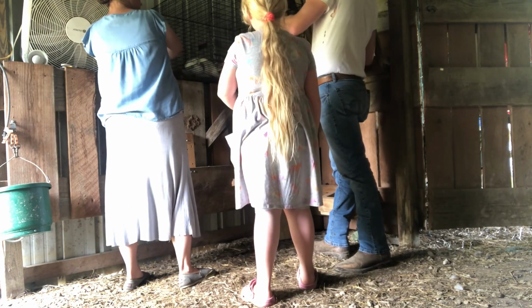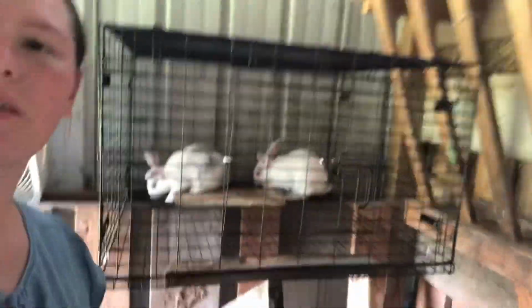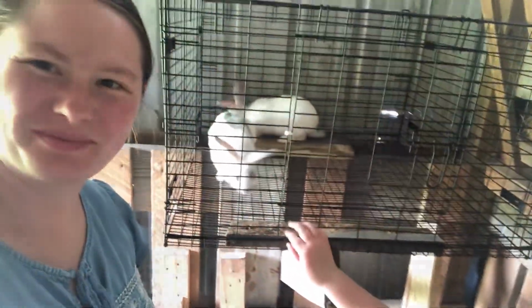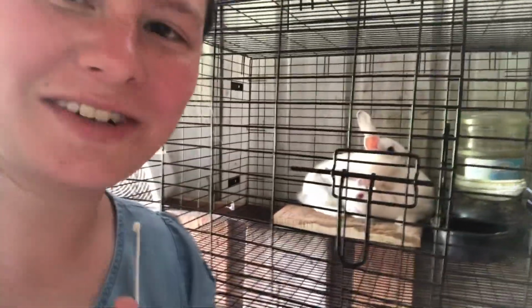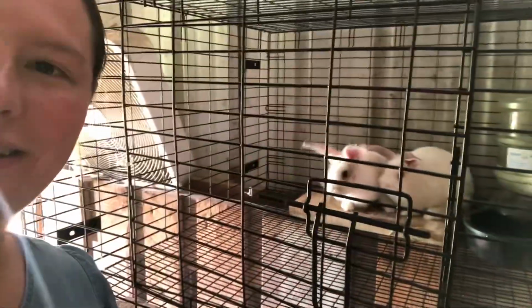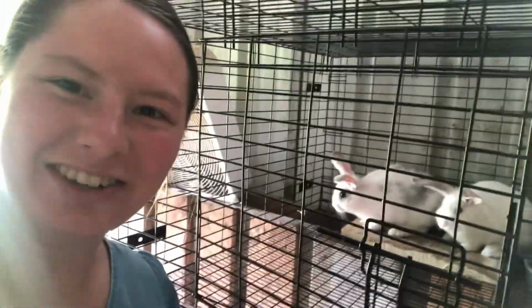Thing horrible. 40 years. You think they like it? They seem to be interested in it. They're a little nervous to stand on the wire, I guess, because they can see the ground underneath of them. They've never been this high up. So they're standing on the wood. They'll get used to it, though.